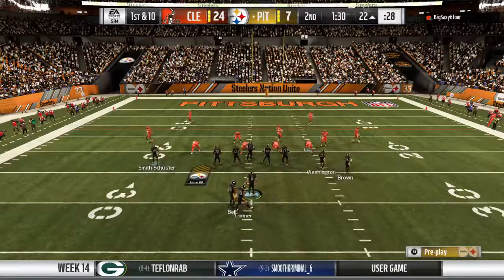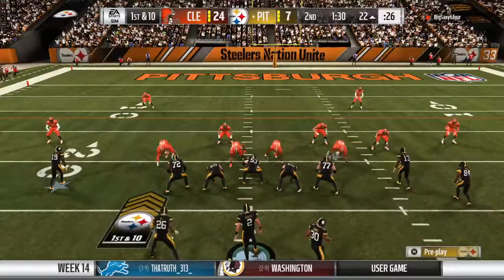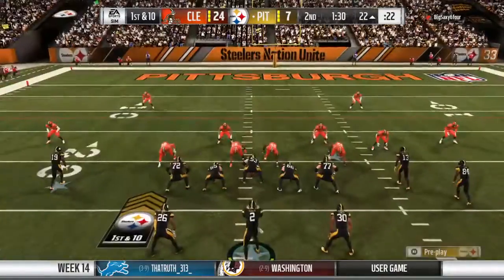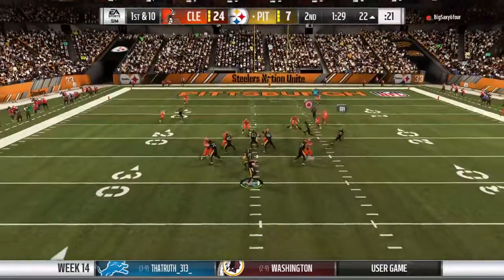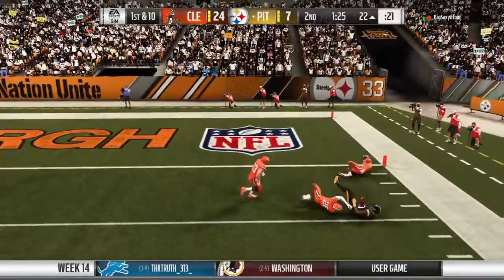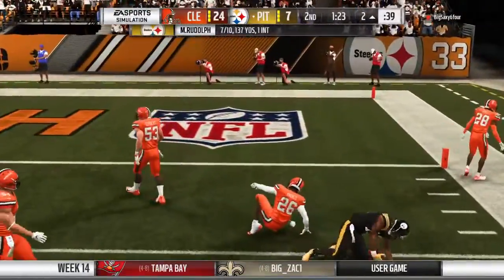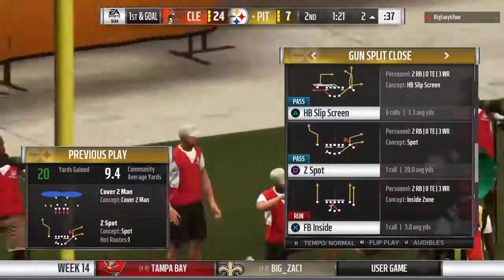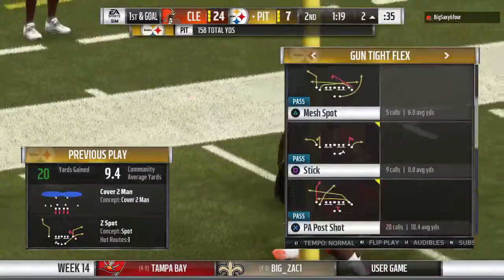Set! 3-19! Here comes a first down throw from Rudolph. And they are able to stop him, but he does take it all the way to the 2. Chewing up big yardage. Another nice gain there. This one goes for 20.